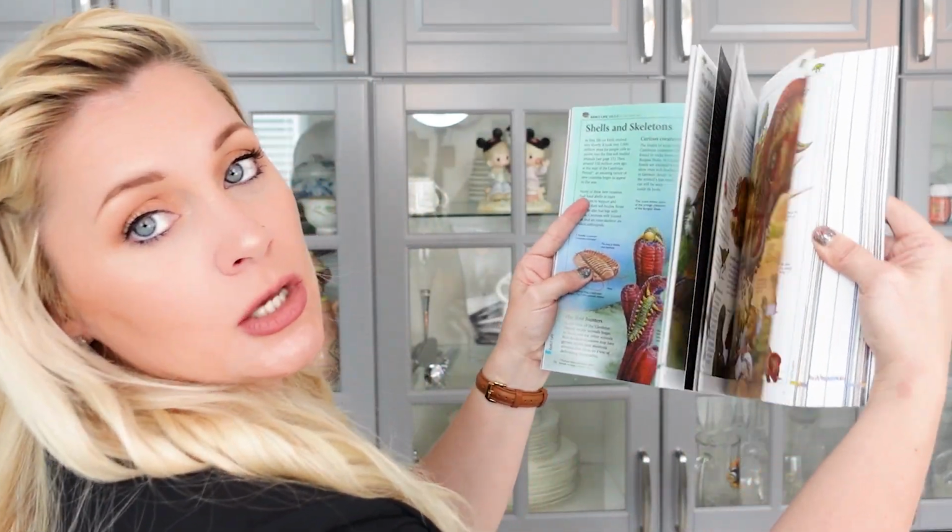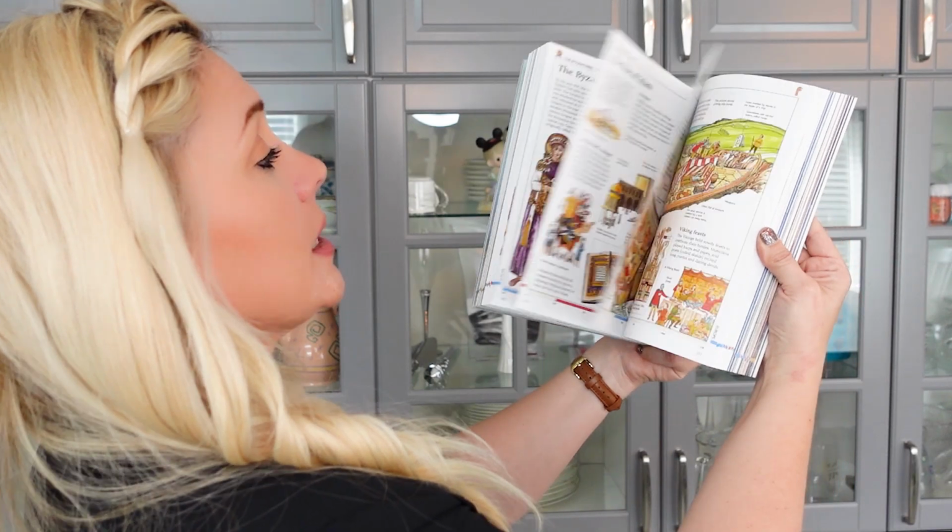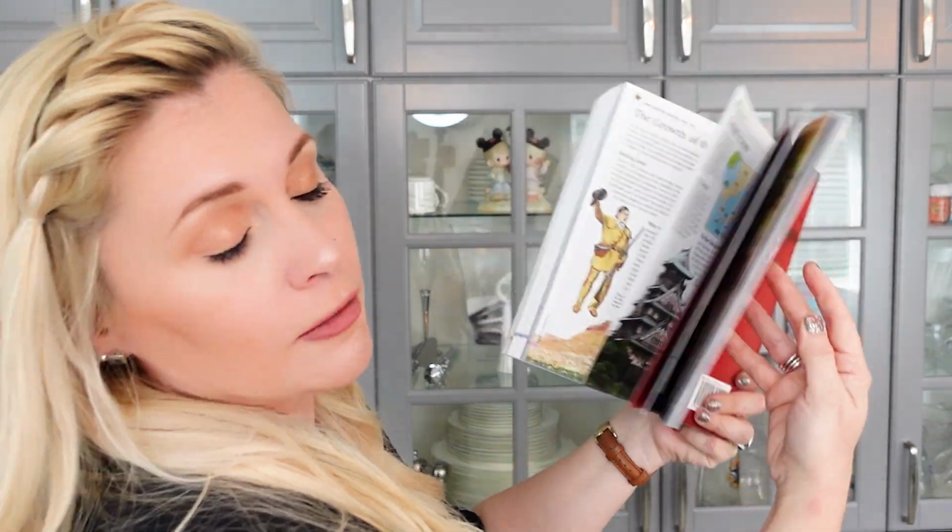Now, there are 2 versions of this. This is the secular version, and it talks about evolution and the things that the other one probably does not. But this book is so pretty, and I'm so glad that we got it because it's just gorgeous and it's jam-packed full of information. So I'm excited to use that.